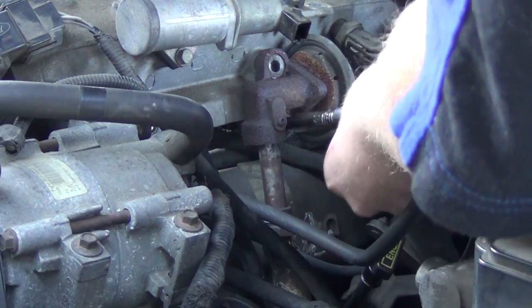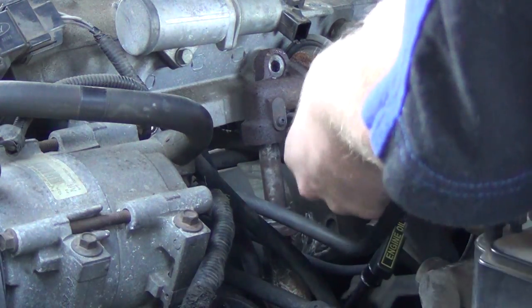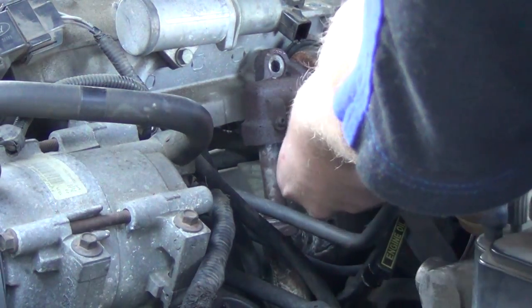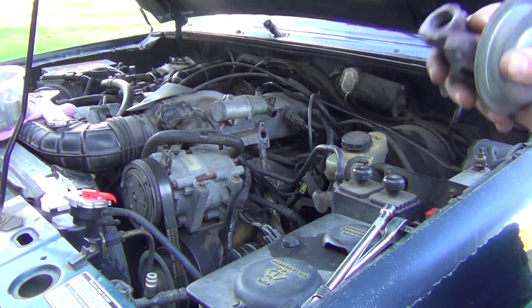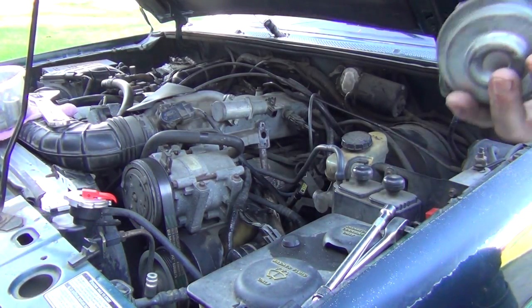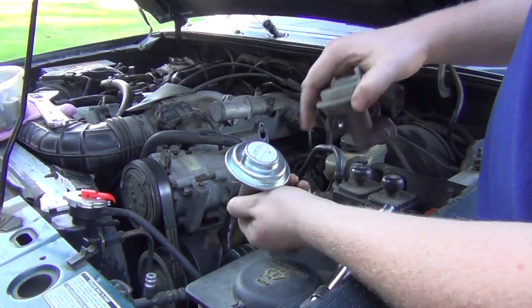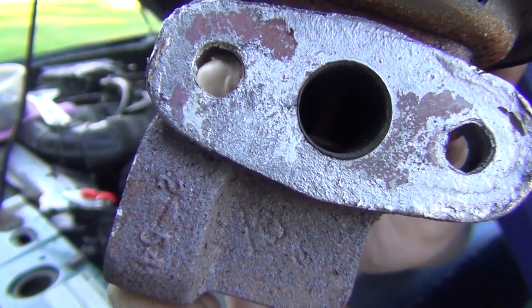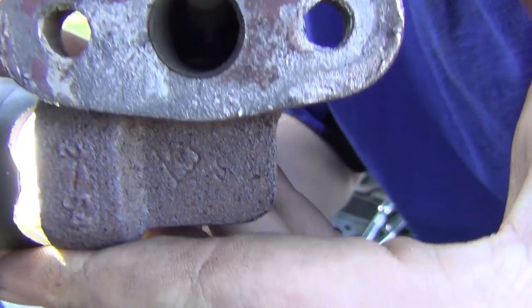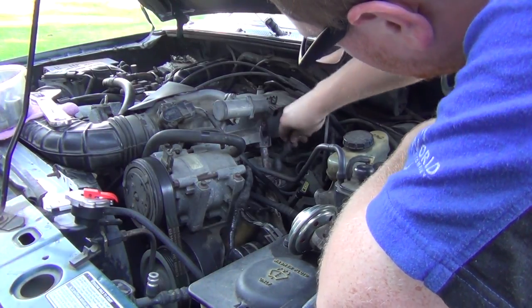Can't wait till this is a manual and get rid of this kickdown cable. It won't be a thing anymore. Should be down. I'd blow through it, but I don't want to look like the Tin Man. They're identical. Just about the same. OEM, not stock. It's not really doing anything, is it? It is.